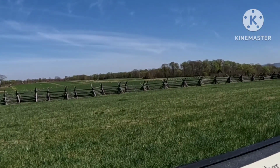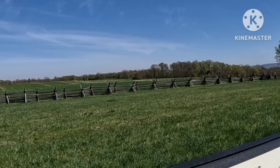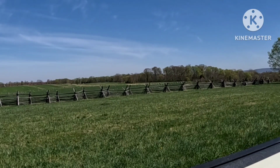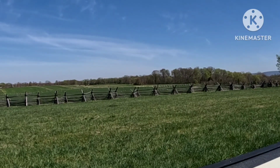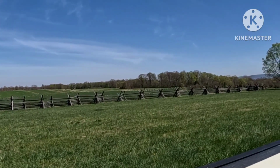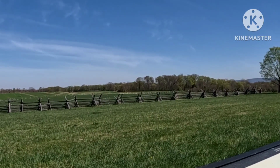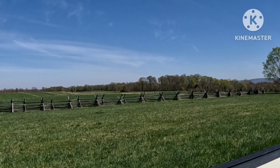Later, then, Stonewall Jackson called up D.H. Hill to come for reinforcement. Hooker called to Joseph Mansfield, and he brought along 7,000 troops. And back and forth it went. And in the end, around 9 o'clock in the morning, there were about 8,000 Union and Confederate wounded or killed in and around this cornfield.